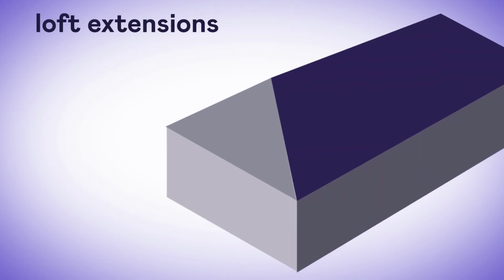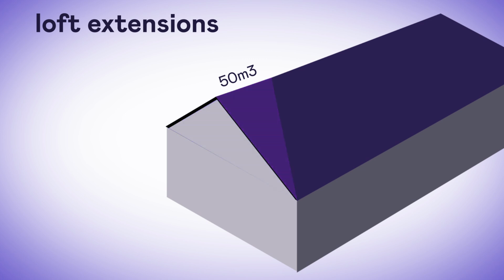Now for loft conversions, and gosh, this is a long one. Good luck. Loft extensions have an allowance of 50 cubic meters additional roof space for detached and semi-detached houses. You've got to use similar building materials to the existing house. The development must not include a window in any wall or roof slope forming a side elevation of the house. The roof pitch of the principal part of the dwelling must be the same as the roof pitch of the existing house.